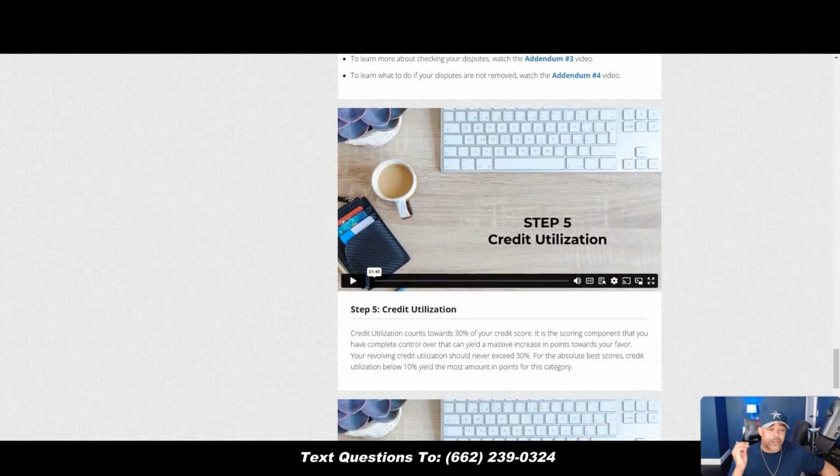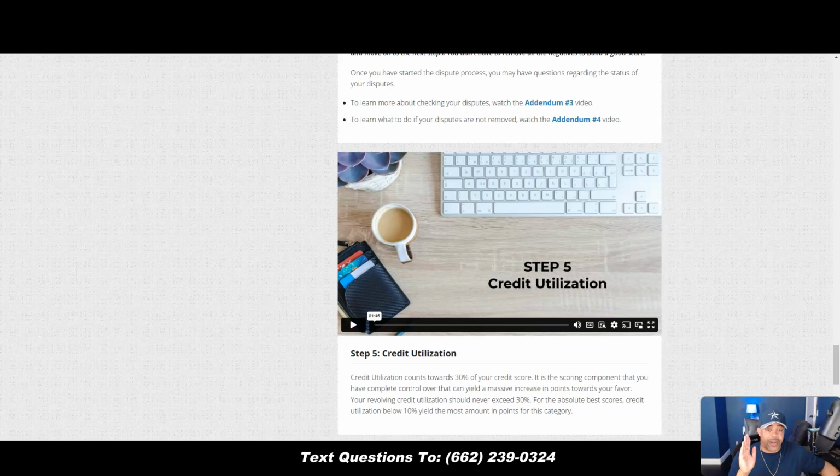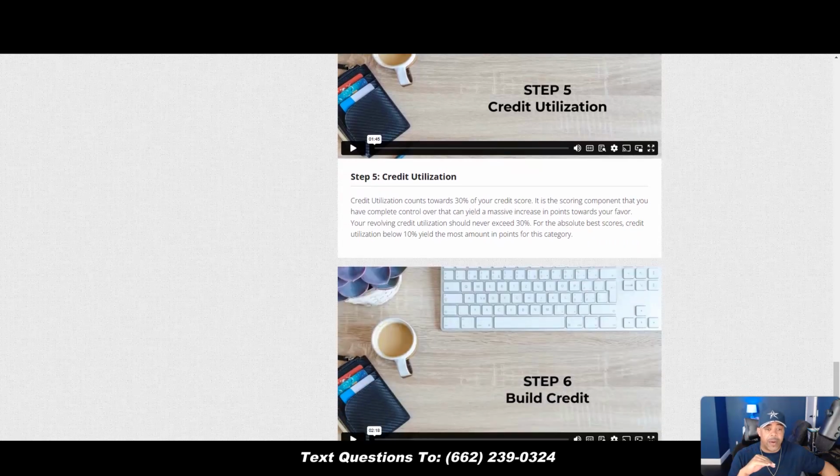Step 5 is credit utilization, how to utilize credit in the right way. Credit utilization counts towards 30% of your credit score. Okay, so you can read this right here. It is a scoring component that you have complete control over that yields a massive increase in points in your favor. Your revolving credit utilization should never exceed 30% for the best scores. Credit utilization below 10% yields the most points for this category. So you're going to learn about credit utilization in this video here.